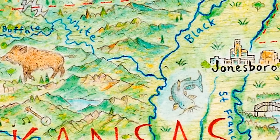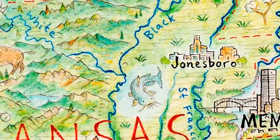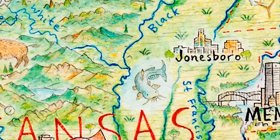Go over here. This is a catfish. There's a lot of catfish farming in this area. And when I can't put a freshwater fish actually in a lake, I just do a little blue halo around it in pencil because, well, you don't want the fish to look like they're flying above the trees or anything like that.